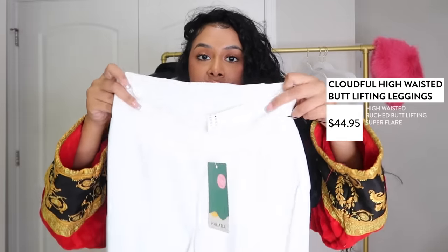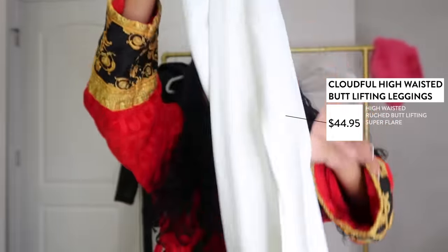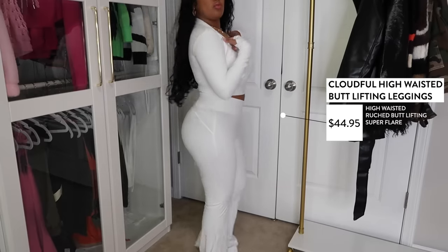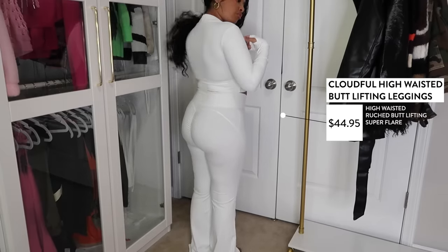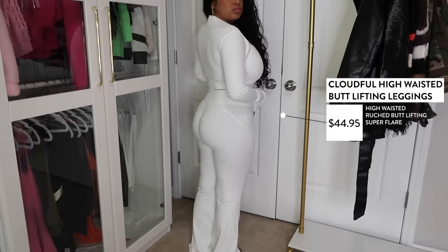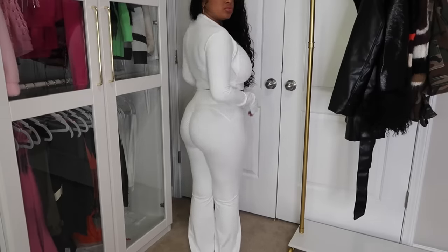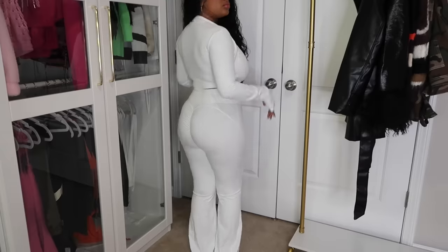All right, y'all, so the next set is white. These are some flare yoga pants. Y'all know my favorite thing is yoga pants. It also has that crossover design. But these are butt lifting yoga pants. So I'm ready to see what the booty is going to give. I'm excited when it said the butt lifting part.